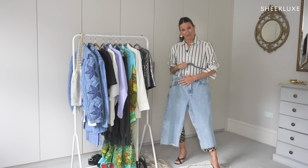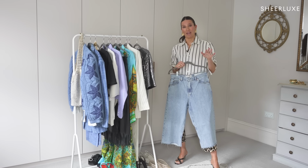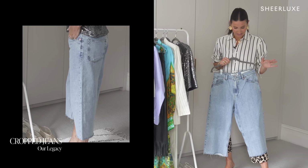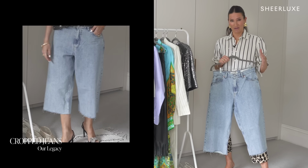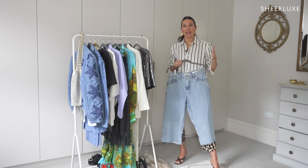I've slightly fallen out of love with denim over the past couple of years, and I'm back on the denim train in a really big way. And these have done it for me. They're something I don't have in my wardrobe, and they're going to extend the life of a lot of looks for me. I think some people can slightly be put off by shorts, a scary notion, but if you think of them like a skirt, it's a much easier way of getting your head around them.